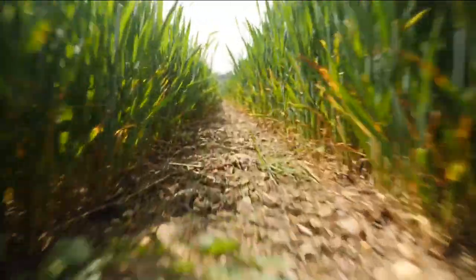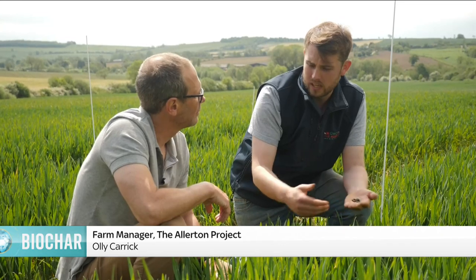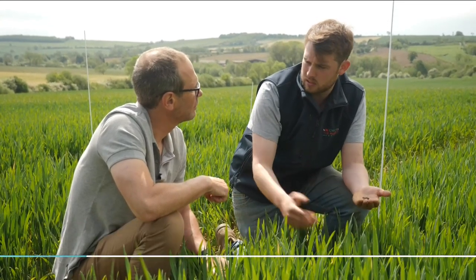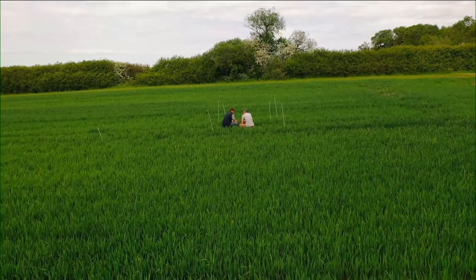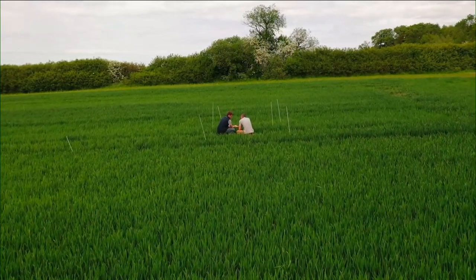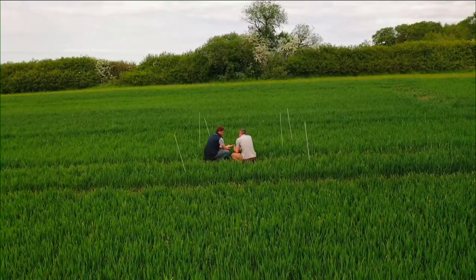Biochar could help agriculture reach net zero. It did sound too good to be true, but like you said, we're open-minded. We've kind of got to take that opportunity to show that we are willing to change, certainly as an industry and as a business. Wood releases carbon into the atmosphere when it rots or burns, but heating it in an oven purged of oxygen changes the chemical structure, locking up the carbon.